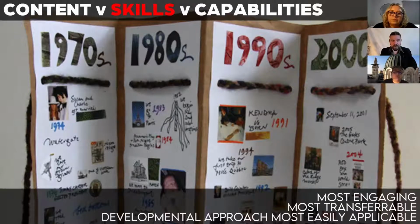And the developmental approach is probably most easily applicable to skills. So the taxonomies that you'd be thinking of in that instance would be Dreyfus, SOLO, stuff like that.